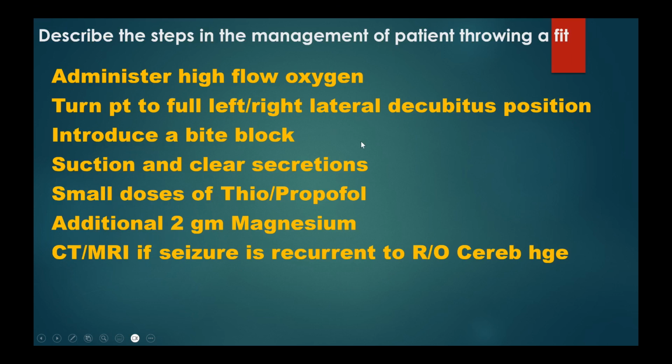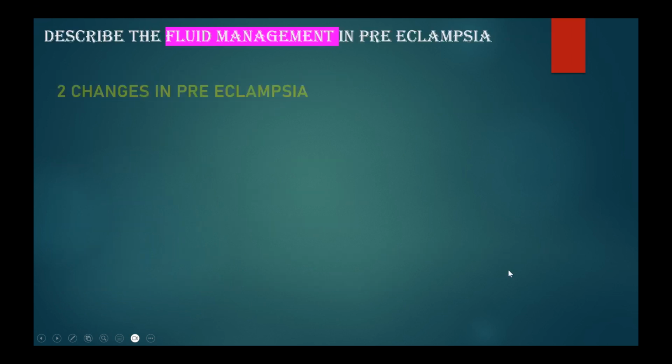If it is a single fit, you can ignore that, but if it is recurring, then it is better to go for a CT or MRI. Consider delivery by induction: if the patient regains full consciousness, then you can induce labor and try for a normal vaginal delivery. Otherwise, it is better to go for cesarean.